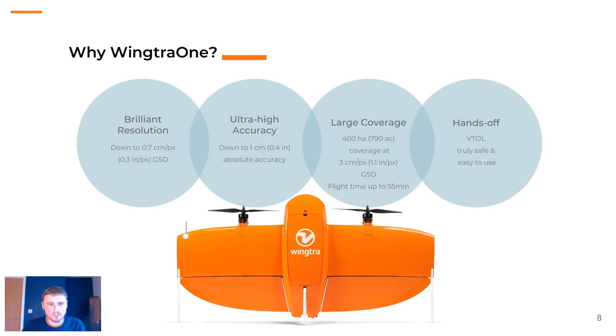So why are people using the Wingtra One? Well, certainly from a survey perspective, high quality resolution. We can get down to about 0.7 centimeter pixel and around about a centimeter GSD. It has a highly accurate PPK module on it. So when we compare these with some checkpoints we put down on the ground, typically we're around that sort of 10 mil accuracy check. And we can cover larger and larger areas with this. I've got some examples which we're going to touch on later on.